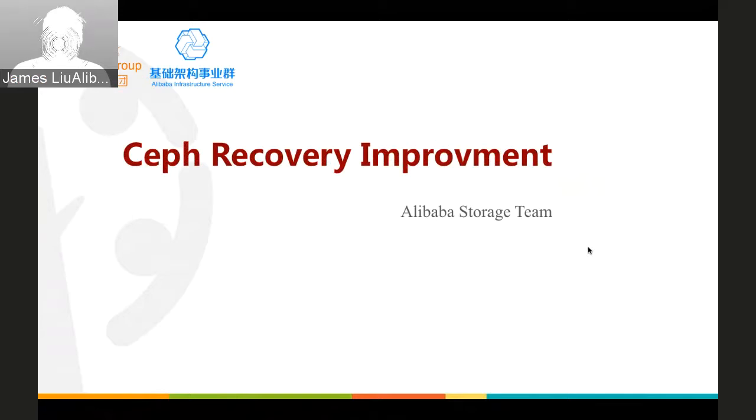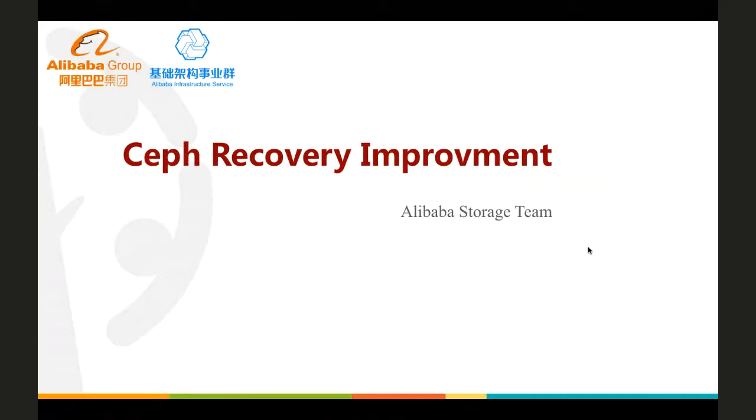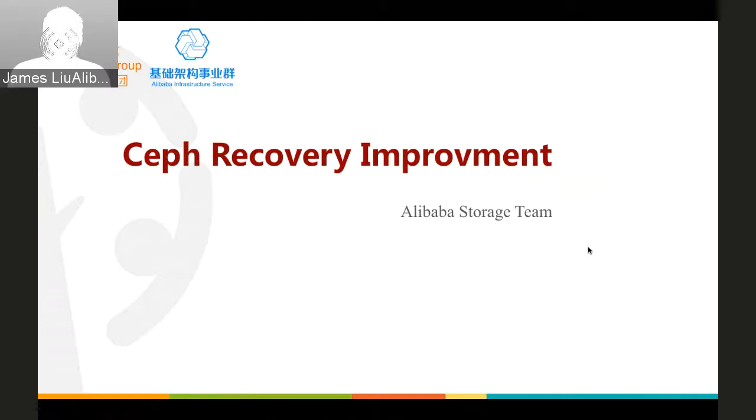So recovery is one of the places we pay lots of attention, because OSD failure is normal in the big cluster we are running right now. So we try to see whether there's a way to mitigate the IO impact during recovery. That's the background of Ceph recovery improvement. Are there any questions? If not, I'll keep going.